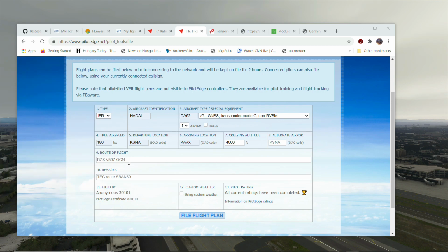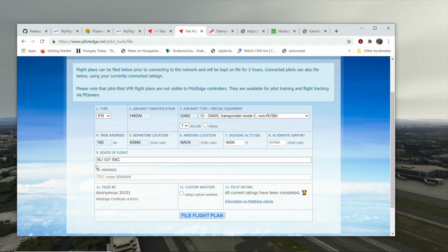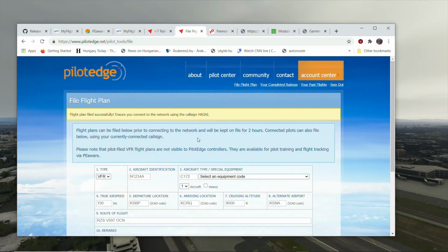Okay, so 4,000 feet, and let's go ahead and paste the Seal Beach VOR, Victor 21, to Santa Catalina VOR. We're not using custom weather, and make sure on item 13 to select the I-7 rating. We're going to go ahead and file. Okay, flight plan is filed successfully, so we're good here.